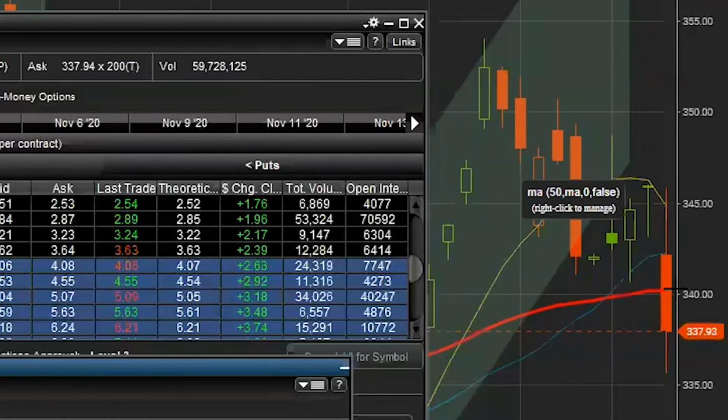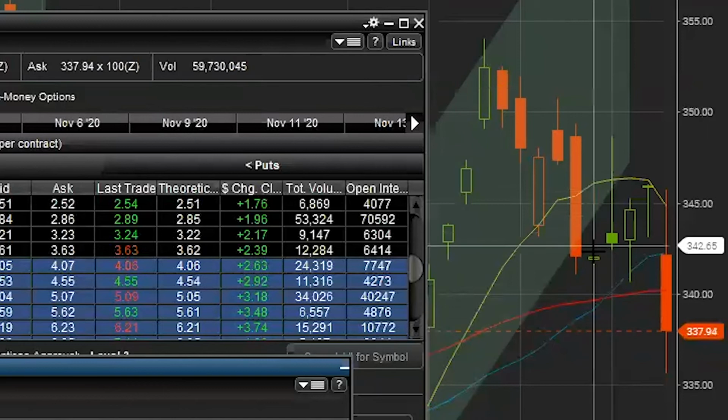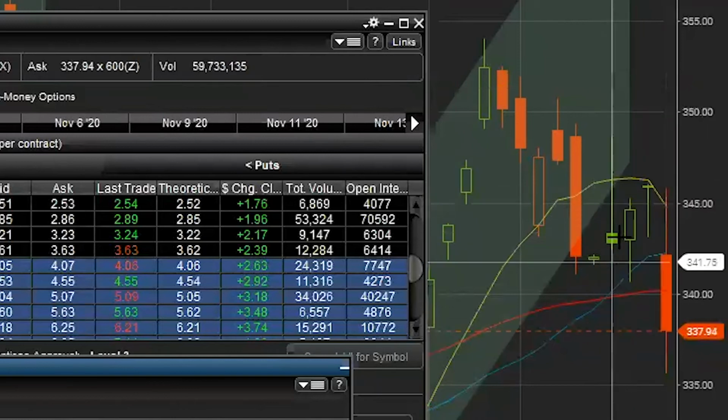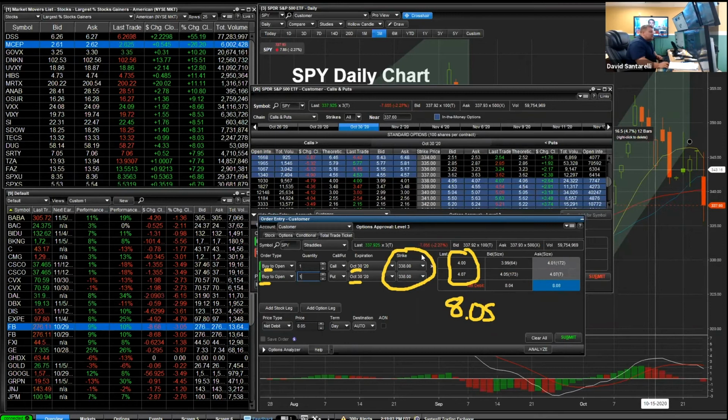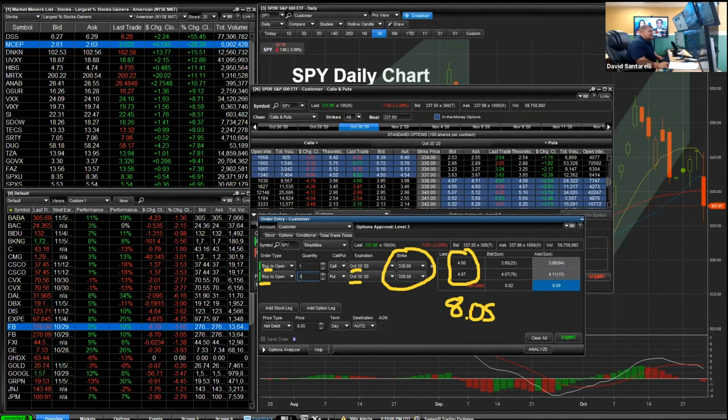Well, look at the size of these candles compared to the last 4 candles. It's literally about 4 to 6 times the size of these other candles here. So when you have that volatility and you're jumping into these straddles, obviously one of them is going to be a losing trade. One of them is going to be a big winning trade if you get that volatility. So that's what's nice about that.